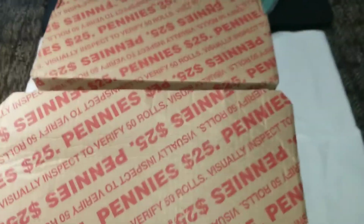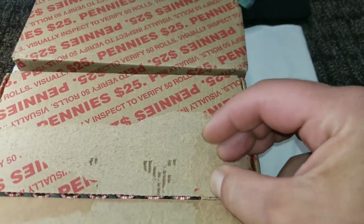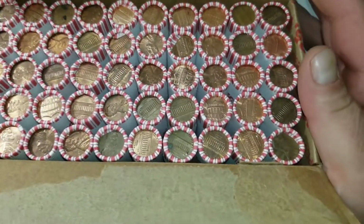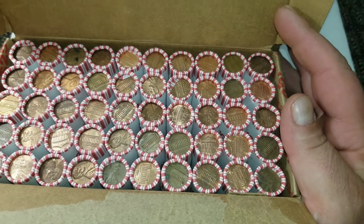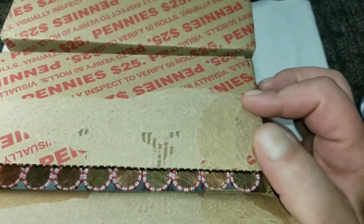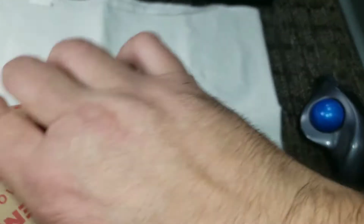Not one, but two boxes of pennies to hunt here. I've already popped the top on this one. I didn't see any enders, but it does feel a little heavier than the other box. So, give me 2 seconds. We'll pop the top on the second one. We're going to start in that box. I'll move this one out of the way.